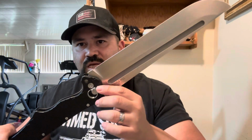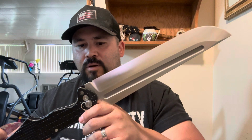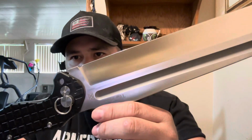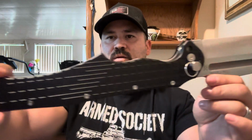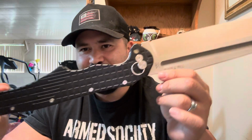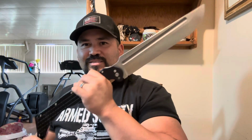Maybe warping, like you said, if you're using this 100% as a chopper and chopping all day long, you might get warping. Even that, I don't know. We'd have to message the company and say, hey man, how strong is that aircraft aluminum? If we chop with it, do you think it'll hold up? And see what they say. Or if you baton with it. But again, guys, this is not meant for that. This is just a showpiece. This is just for a collector, right?